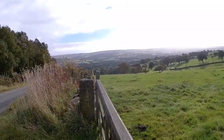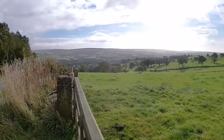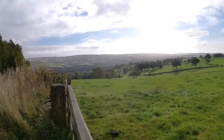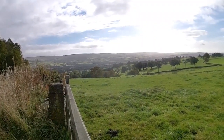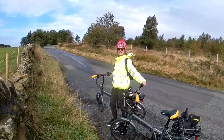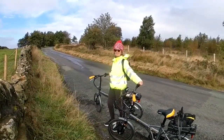And that's a reservoir we were at the other day down in the valley there. Tittisworth or Tittiswell Reservoir. And we're going to Rudyard Water, as in Rudyard Kipling.